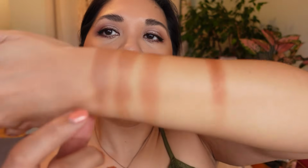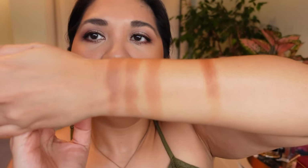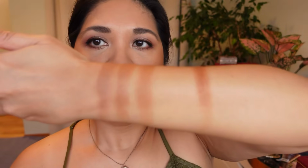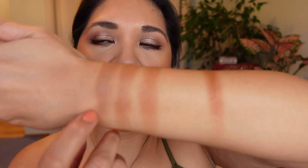Definitely more, just like more brown. Sorry, I'm getting some autofocus issues here. So it's a little bit more dull, more brown, less orange. And also, it's got a slight shimmer, but it's not completely flat.